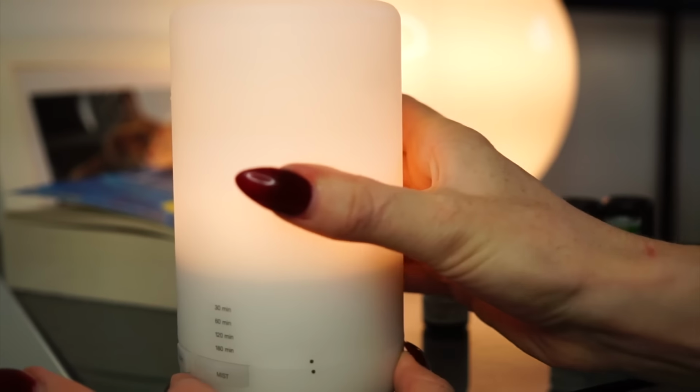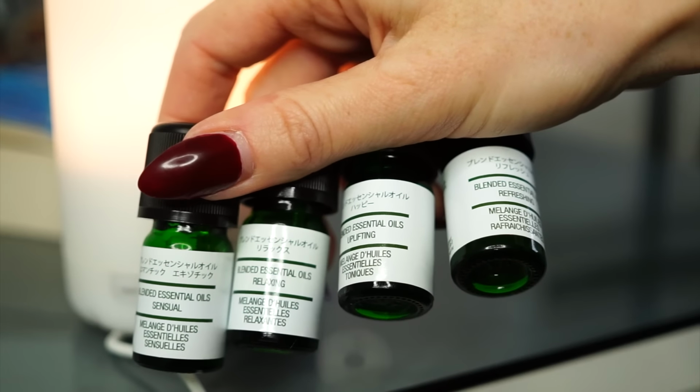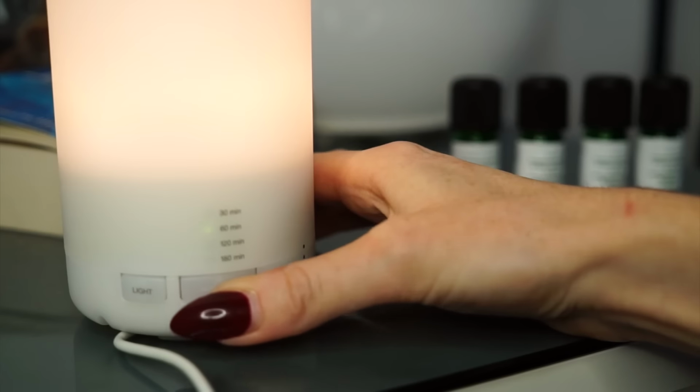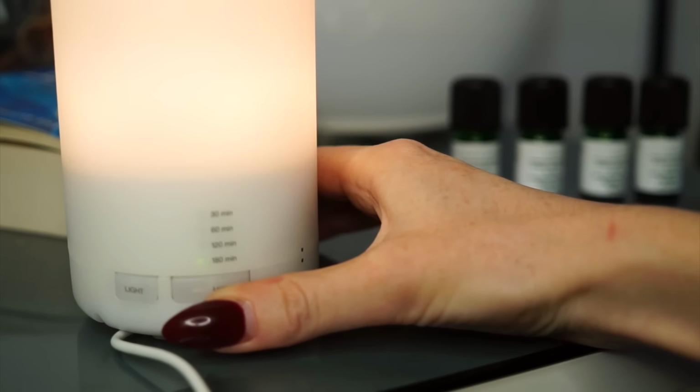I actually use it every single day. You can put different types of oils in there. I got 4 different blends. Because the aroma diffuser does not heat the oil, you get the actual scent of the oil. I'm just really surprised by the effect this has on me. It's really calming and relaxing. And because there's a timer on it, you can actually turn it on at night and it will turn off automatically. There are different time settings.